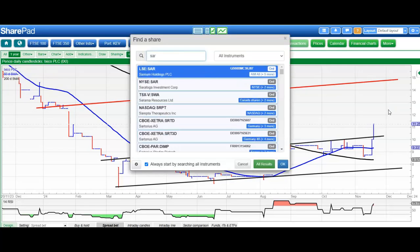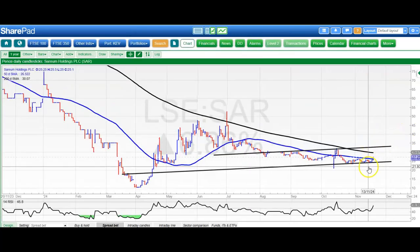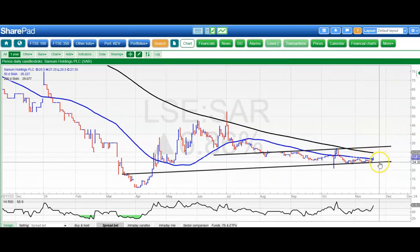Quite a journey at Sareum, and quite a nightmare, I suppose, most of the time, but having another go at breaking higher here with a kind of rising trend channel base. RSI has also pushed above neutral 50, and so has the 50-day moving average. So looking for around 33 pence, hopefully over the next couple of weeks, maybe by the end of this month, while we remain above the floor of the channel there at 24 pence.